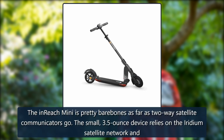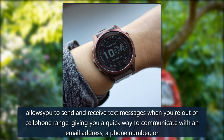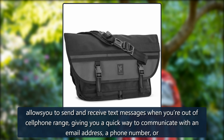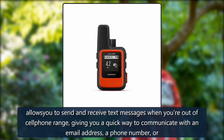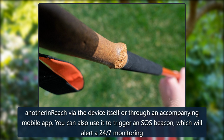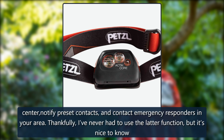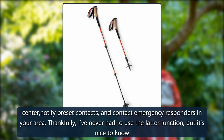The InReach Mini is pretty barebones as far as two-way satellite communicators go. The small, 3.5-ounce device relies on the Iridium satellite network and allows you to send and receive text messages when you're out of cell phone range, giving you a quick way to communicate with an email address, a phone number, or another inReach via the device itself or through an accompanying mobile app. You can also use it to trigger an SOS beacon, which will alert a 24/7 monitoring center, notify preset contacts, and contact emergency responders in your area.